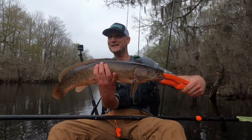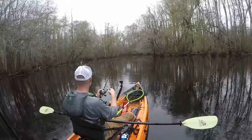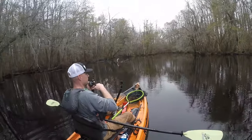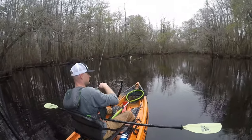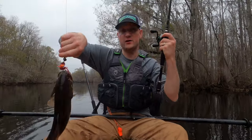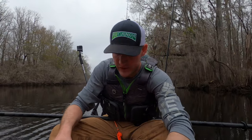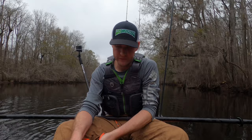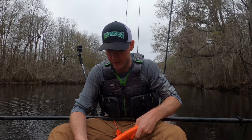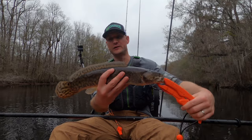Man, every cast. This place is on fire. Fish on. Man, they are all, I say all, they are mostly small today. I have never caught bowfin this small, let alone this many of them. I'm not complaining though. Look at that pretty little guy.